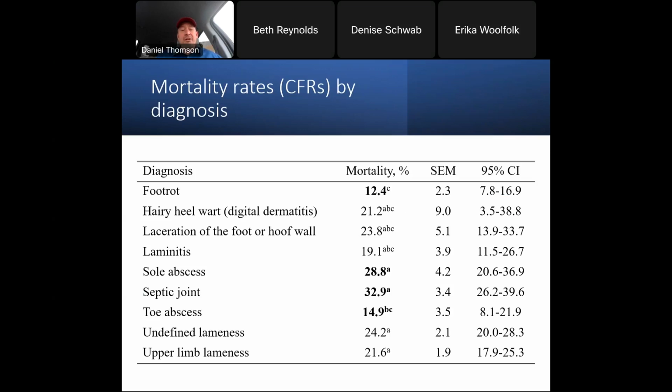I don't think it's as much of a stretch that if we have septic joints like you would see in a mycoplasma or histophilus or any kind of sepsis, we even see it from Mannheimia and from Salmonella, that we had a 33% case fatality rate or mortality. Toe abscesses was a 15% mortality. So what I'm trying to get at is that a lot of times we don't associate an animal that's limpy gimpy similar to what we would find if we found an animal with respiratory disease. And these numbers are very similar to what we would see for case fatality rate for BRD.